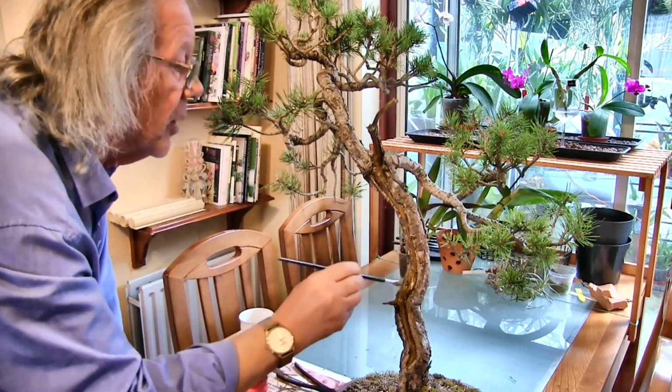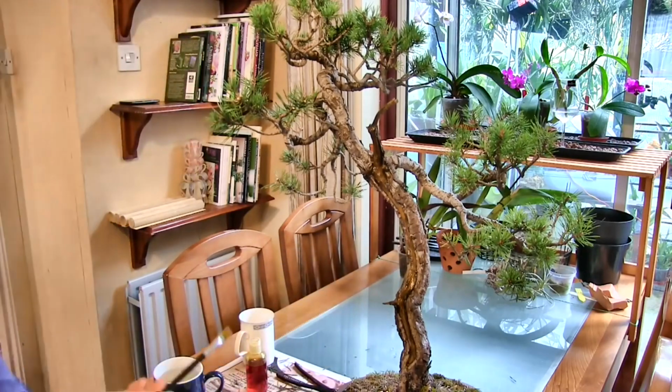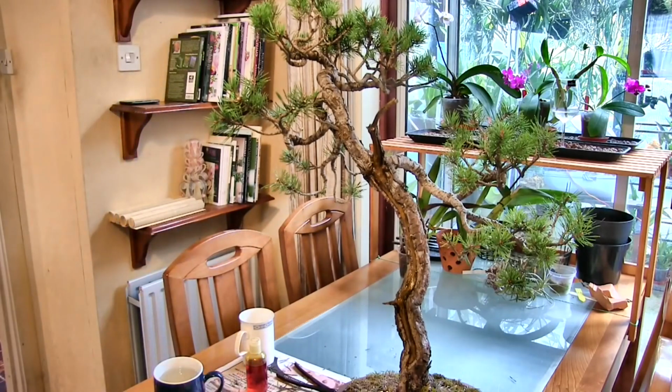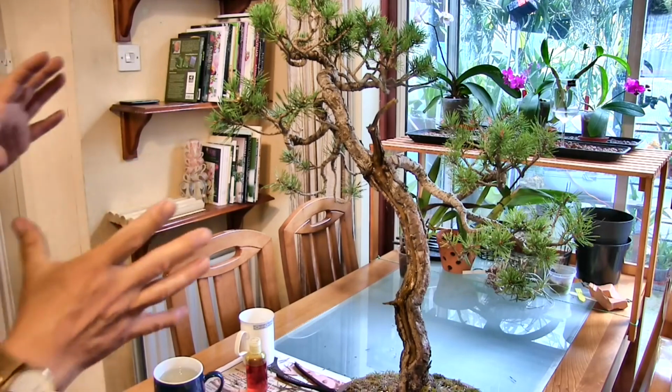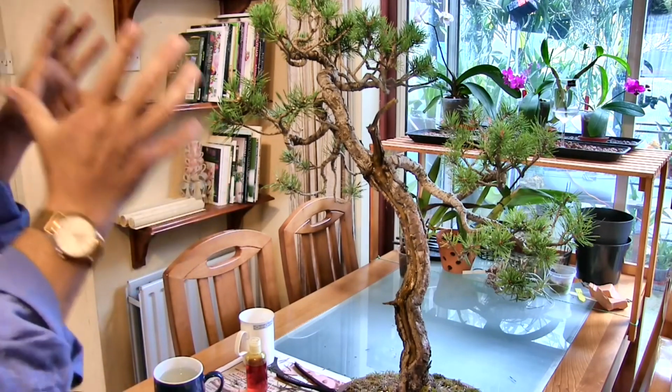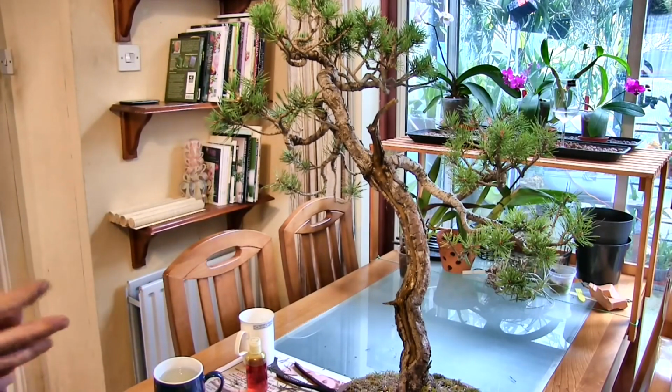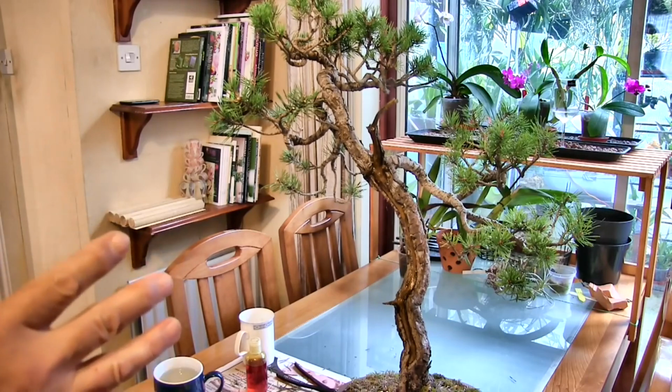Right, all you pongy stuff. Right, that's it. Were there any others sticking out? Nope. That's it. So that will get washed up, and as I said, that will dry a yellowy colour, and then the sun will bleach that bare wood a nice silvery white colour, and it looks very natural when it does that. So that's the pruning done on this.